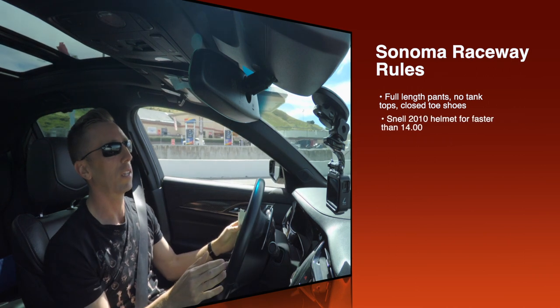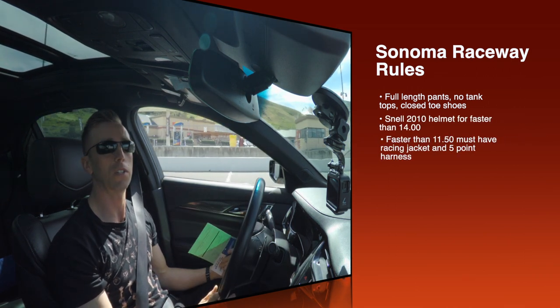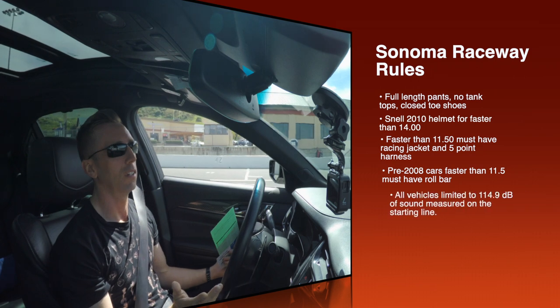Seems to be a little weak, but you know, tires are attached, battery's attached, no fire hazards.